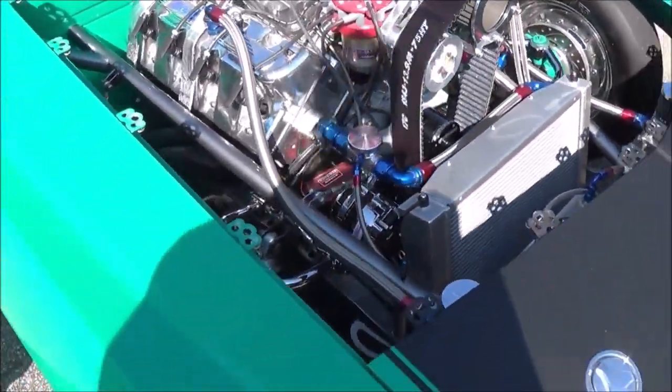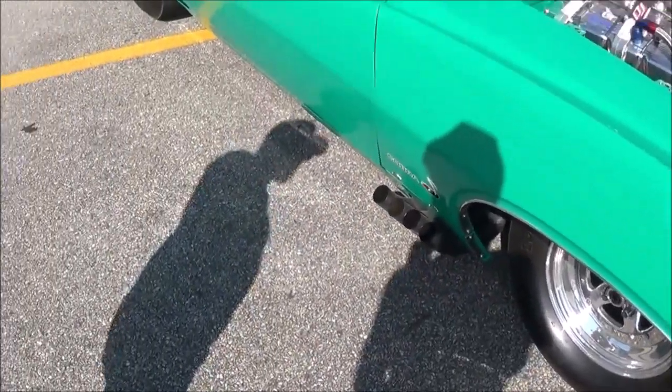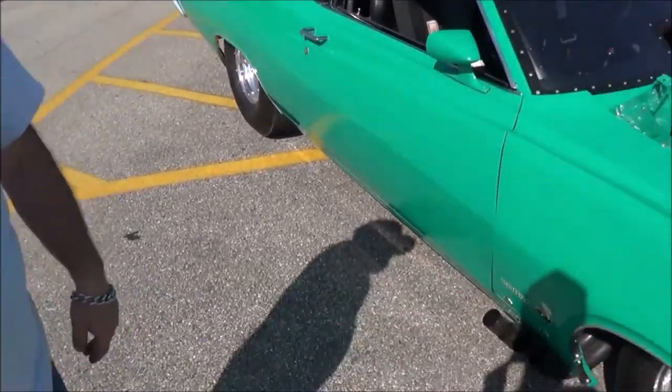Is this a fiberglass front end? Yeah, it's all glass. Where are you out of? I noticed a little bit of an accent. Yeah, I'm north of Toronto, in Ontario, Canada. Canada, huh? Yes, sir. All right.